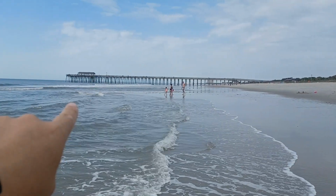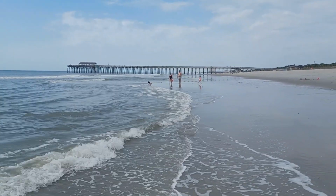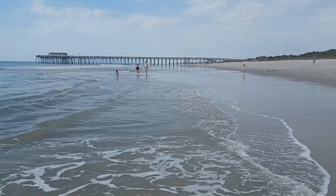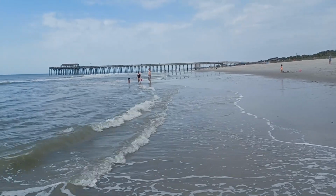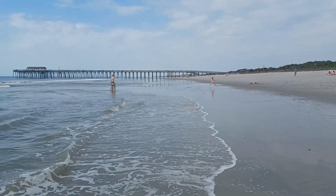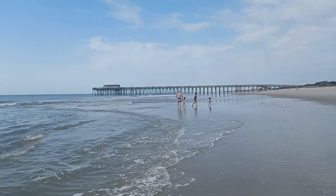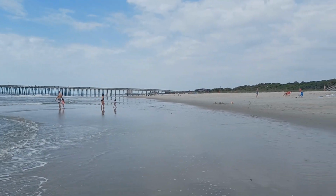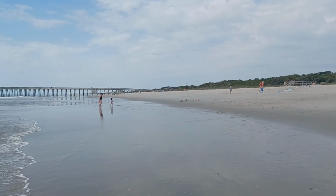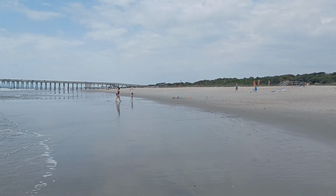So that in the distance is the Myrtle Beach Pier at Myrtle Beach State Park. You can fish and crab off of that as well. I think you may have to pay a fee for that. I'm not sure. I know you have to pay a fee to be in the park, which all that's online, Myrtle Beach State Park. It'll tell you everything you need to know. But there's also a little souvenir shop, ice cream, drinks, snacks, and t-shirts, things you can buy.